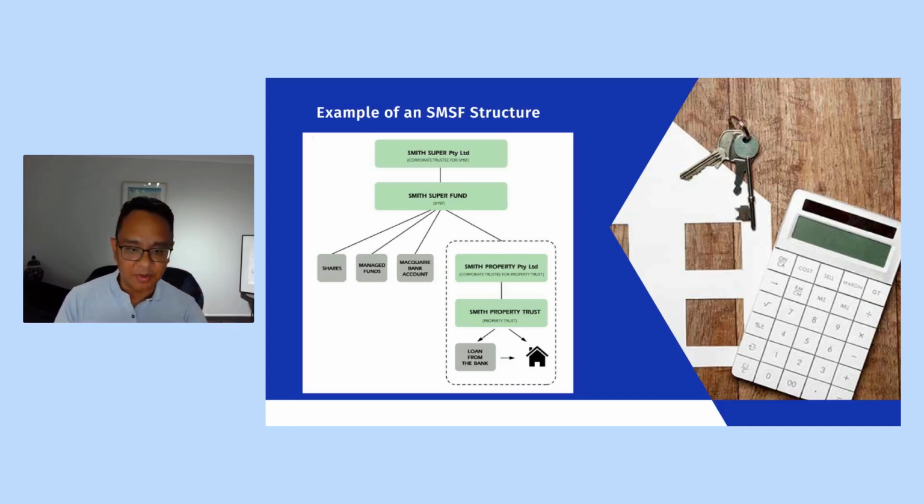Now the very important part is in those dotted lines. If you were to borrow money from the bank to buy a property, you would be using money from this SMSF as a deposit. For example, if you have $150,000 left over from the previous example, we can use this as a deposit. Let's say you can get a loan from the bank for $400,000 and you can buy a property for $550,000 to $600,000, and you've got to include stamp duties and other expenses, so you can go and buy a property.